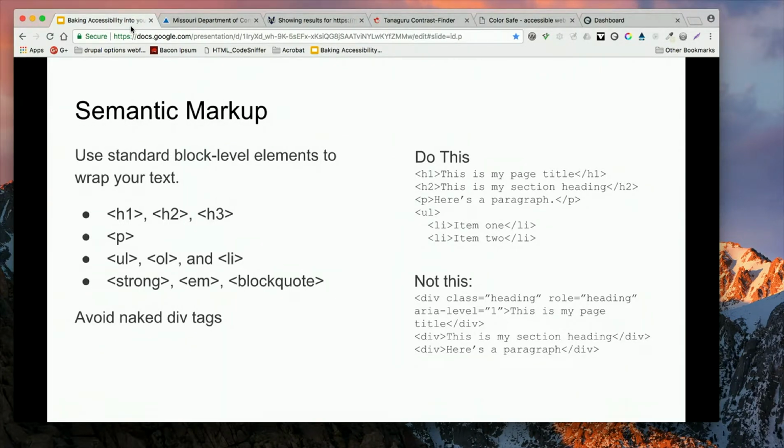One of the things to do, Drupal loves to do this, it does a lot of div tags. You know, it has content in divs. Bad, because divs don't have any semantic meaning. It's just like a box that you want to put something in, a paragraph or a heading. So part of that, you may have to fix that in theming, you may have to fix that in views, but add tags to those divs so that that content has some kind of meaning.